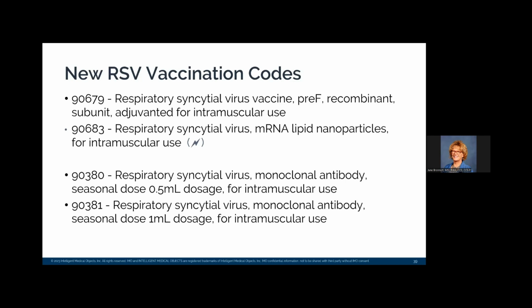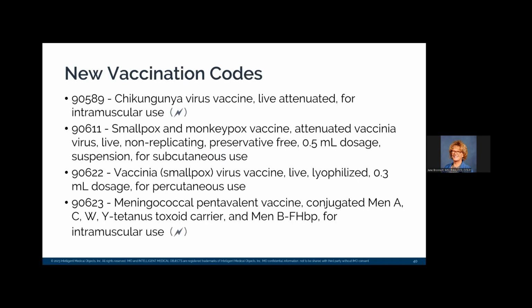Two other new RSV codes are 90380 and 90381, identifying the RSV monoclonal antibody seasonal dose, which is used for infants and children less than 24 months of age. Here are additional new vaccine codes for a variety of different disease states.